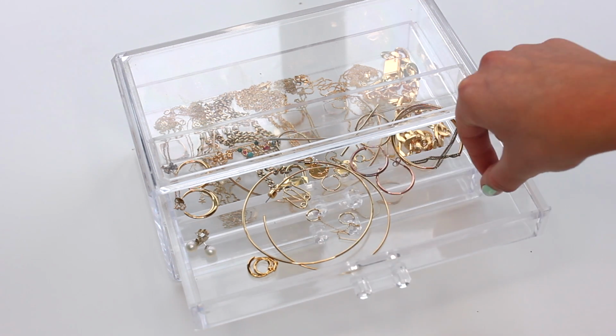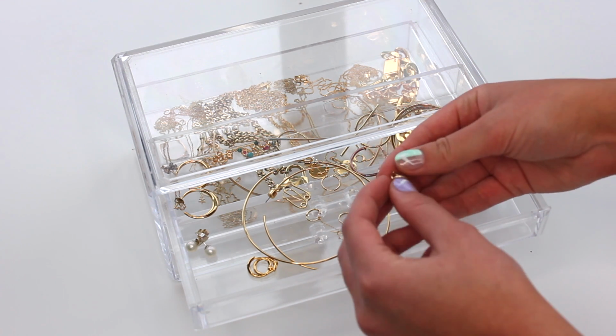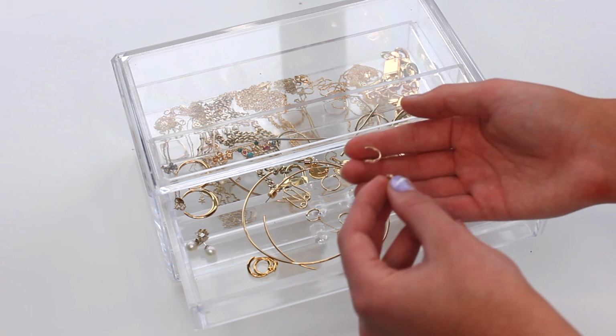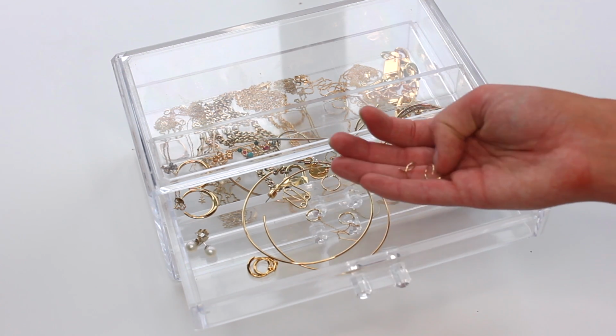Now next up, I have this little pair of spiral earrings here. These are from Majuri, and these are really cool because you kind of corkscrew them in and twist them into your earlobe, and it almost looks like you have a double piercing if you twist it in all the way. But these are, again, really good for more of an everyday simple earring. They're not too crazy or loud.